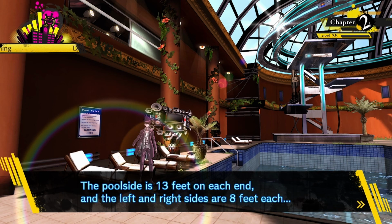My main thought right now is, is the pool building locked? Yeah, you can't go in the pool at nighttime, but is the building itself locked? We know that the gym is locked, but I don't know if this building is. And if it is, then you need to fashion some sort of grappling hook.